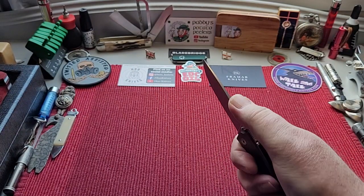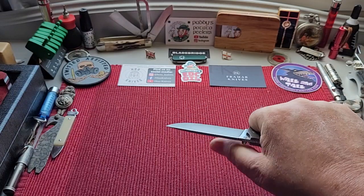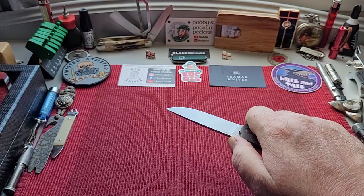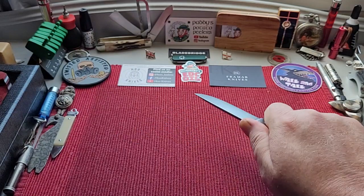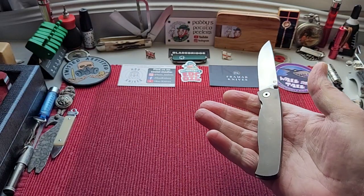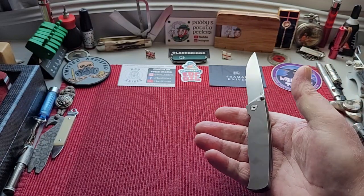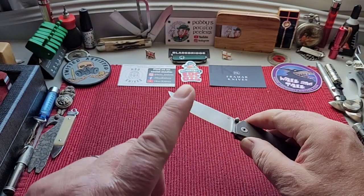Now, to be honest, I would have liked the jimping to go up here, because sometimes you want to be up there. So I might have liked it to be a little bit forward, but here is perfect for any hard work. There are no hot spots in this knife that I can feel with my hand. None. Let's talk about the blade.